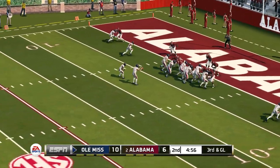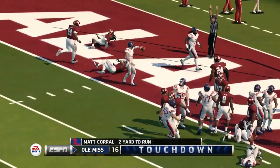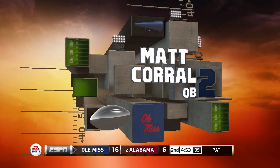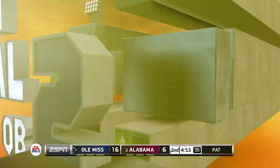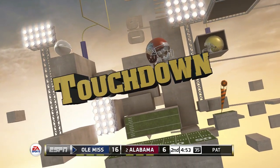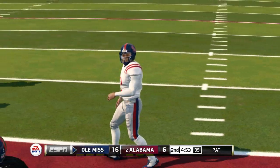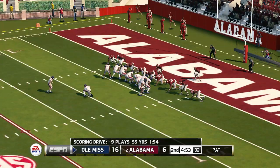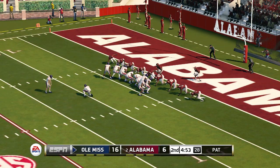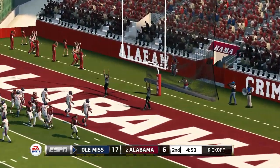Listen to this place. Nice move, and he scores. This is what an offensive lineman hopes for. An opportunity to impose his will on the defense. And he converts the extra point.